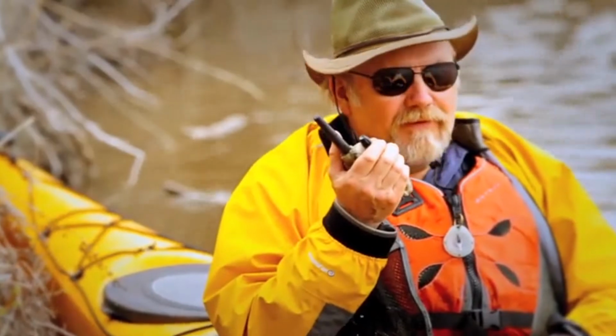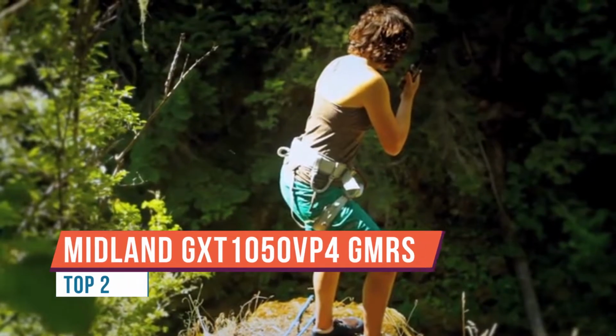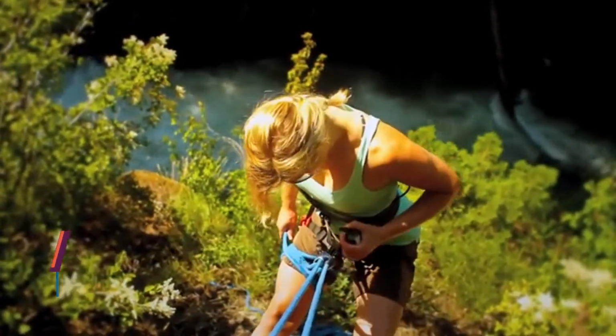This is the GXT1050VP4 is the model. So basically what this is, these are waterproof designs. These are a 2-pack with everything that you need. So it comes with the 2-pack of the radios.